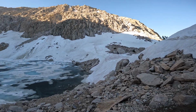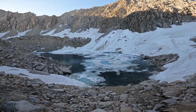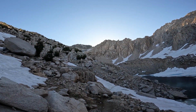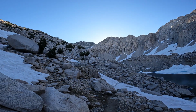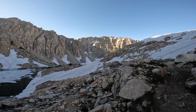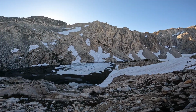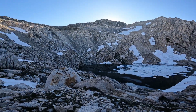First little snow traverse. This is another frozen lake, and we're heading up there to where the sun is kind of peeking through. There are some snow patches. We'll have to see what we need to do when we get there. Beautiful. Some more snow traverses. Poles are helping a ton. So far so good without spikes. Just making sure I got good footing.